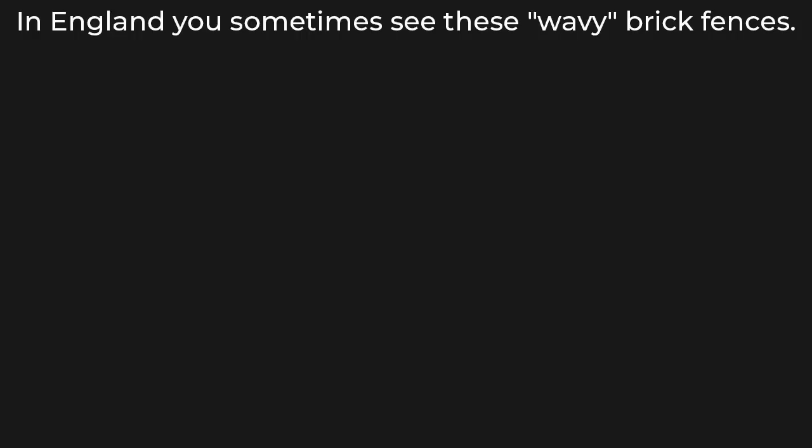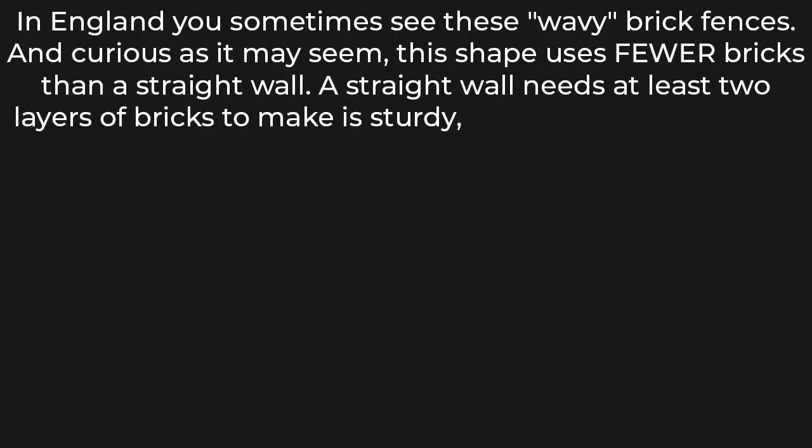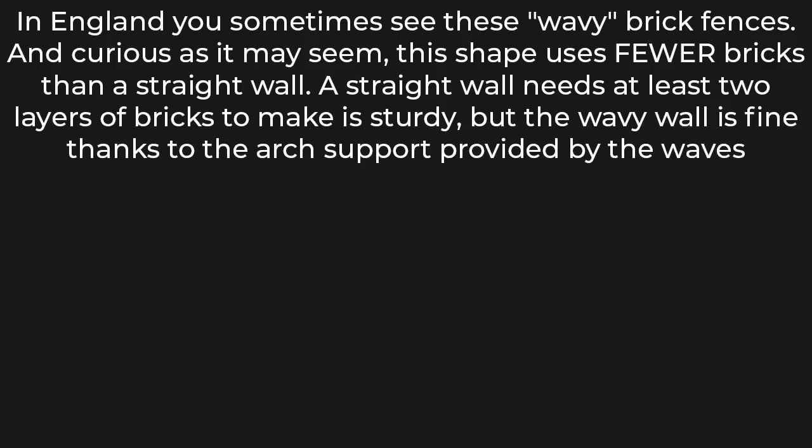In England you sometimes see these wavy brick fences, and curious as it may seem, this shape uses fewer bricks than a straight wall. A straight wall needs at least 2 layers of bricks to make it sturdy, but the wavy wall is fine thanks to the arch support provided by the waves.